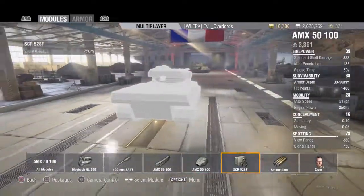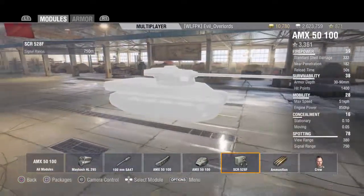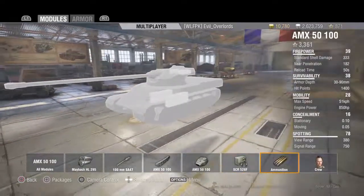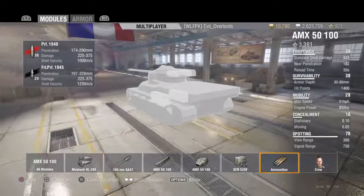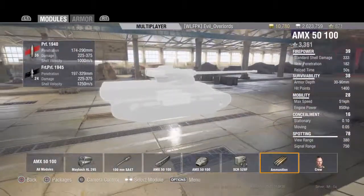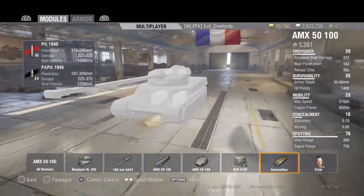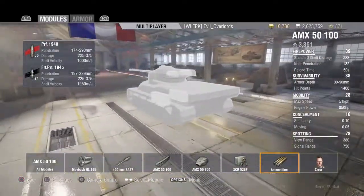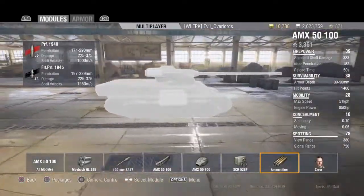As far as the radio goes on this tank, it has a signal range of 750 meters. So being able to shoot targets at long range and be a sniper assist if you need to be is totally possible. As far as rounds go on this tank, your standard round has a minimum penetration of 174, a maximum penetration of 290. The damage on these shells goes a minimum of 225 and a maximum of 375. And your shell velocity on your standard round is 1,000 meters a second.